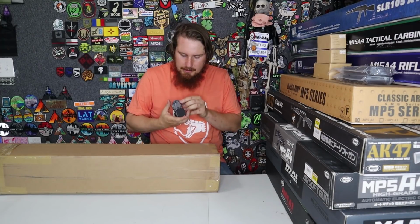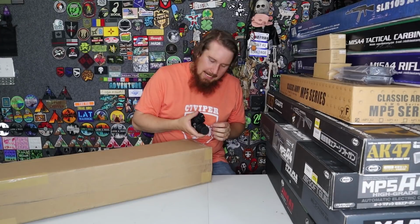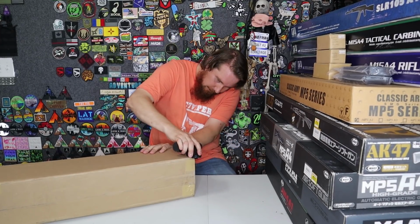Okay, got my night vision. What's the best way to open this custom box? He had to make a box for these. Can anyone guess what's inside? We'll find out. Oh, okay. It cut through really easily.